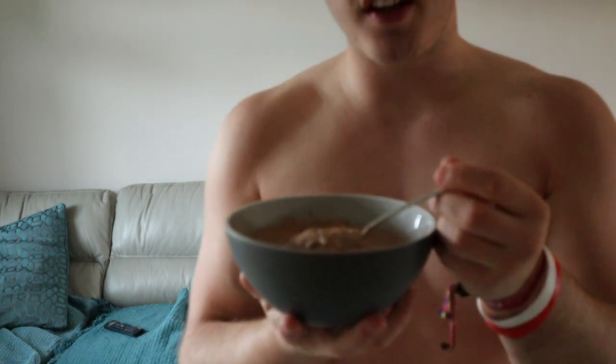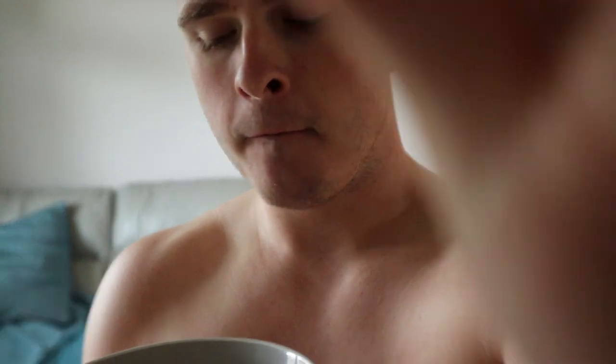One big tip if you are dieting is to definitely use a smaller spoon. More mouthfuls makes you think that you are actually eating more, because obviously you can take less in one go. Makes you think that you're eating more than you actually are. So, long story short, you're just tricking yourself into thinking you're having even more food than you actually are.